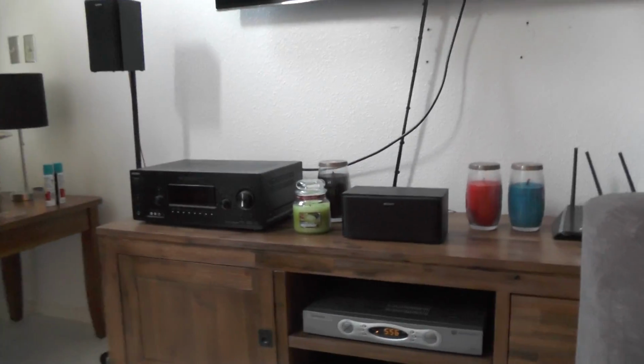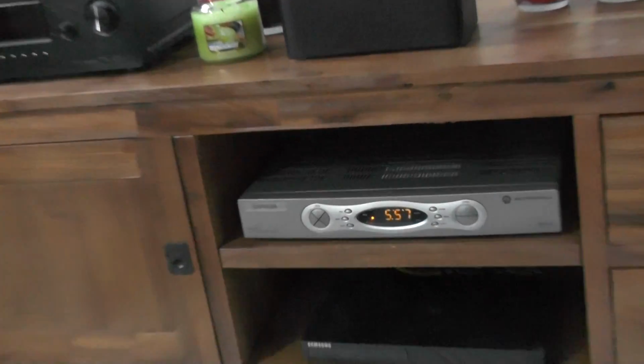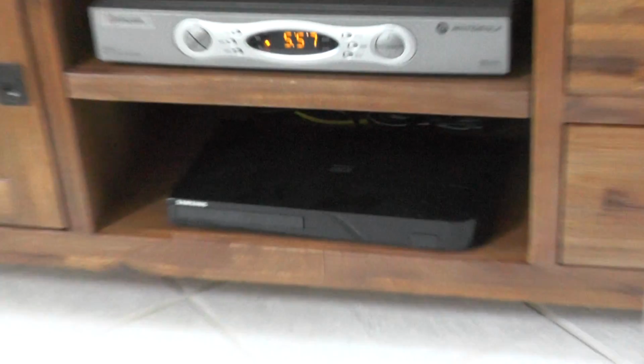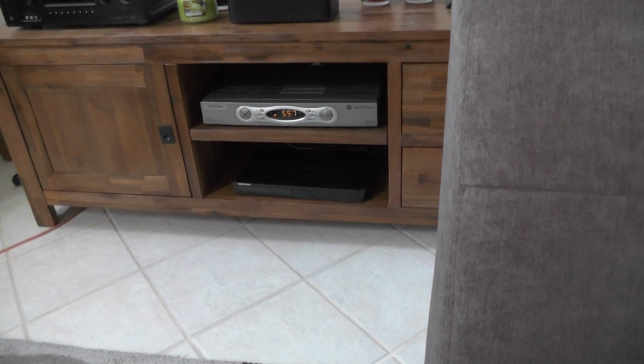Our receiver, some candles that we burn nightly, usually burn 1 candle for the few hours that we're down here, and the place smells really nice. Our cable box and DVR, and this is our Blu-ray player, Samsung Blu-ray player, which is awesome. It really is nice to not have to have my PS3 down here, to be able to play games on it and have to move it around the house.